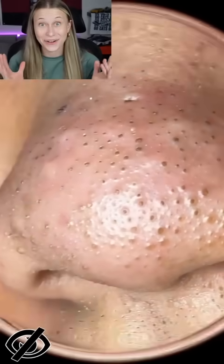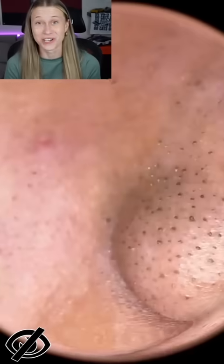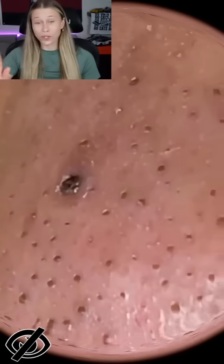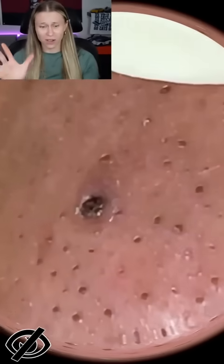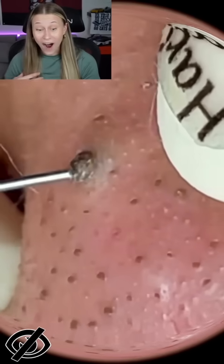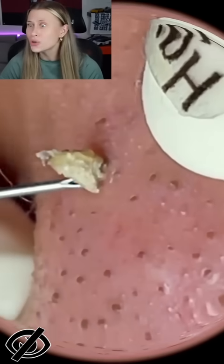Oh my goodness. There is so much going on here right now. That's insane. No pore strip is getting any of these. At this point, it's all a lost cause, and you better just start squeezing. Oh my gosh, that thing is huge.